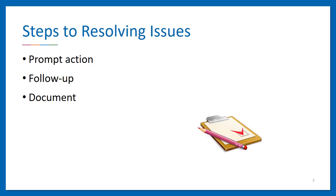If any issues are found at the sites, prompt action must be taken to correct the issues. Monitors must follow up on problems found in previous reviews and inspections by the health department. All problems and actions taken to correct the problems must be documented. All pre-operational visits, site visits, and reviews must be documented. Next, we will review the forms that must be used to document visits and reviews.